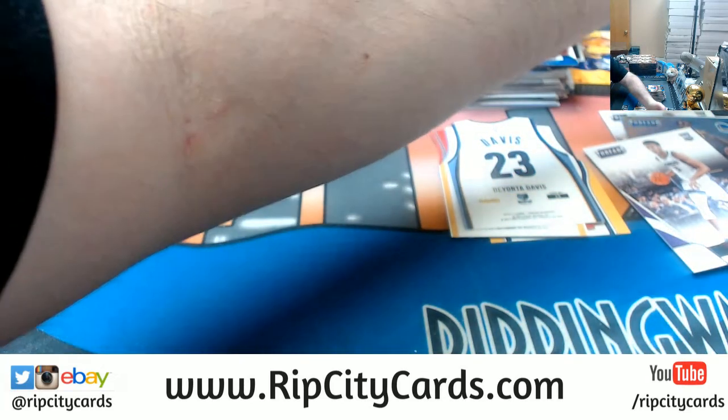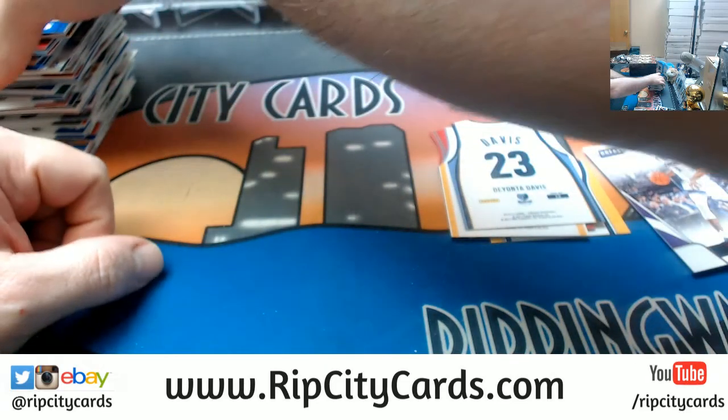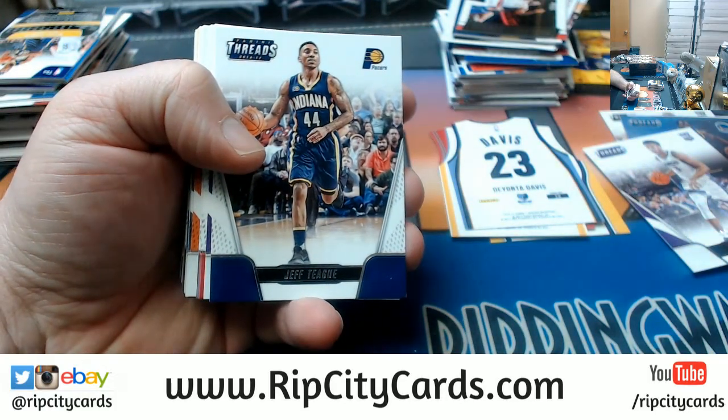Okay, let me get this base stack. Pick. Oh god, I didn't think threads was going to be this tedious.